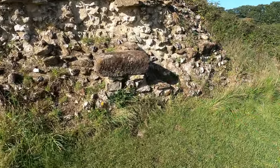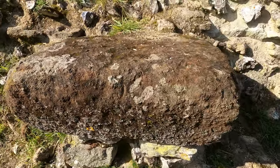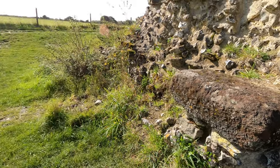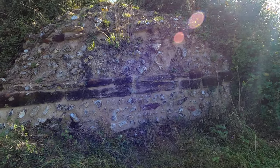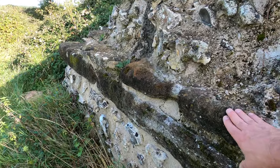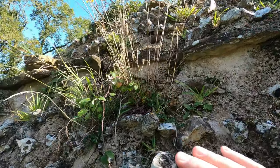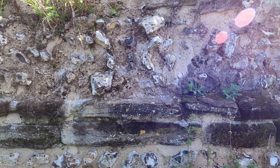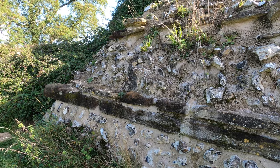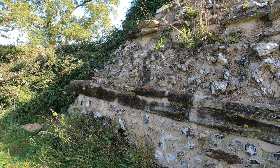Over here on the west side of the North Gate, we've got this huge great piece of limestone. So what does that represent? Well, let's look over here on the east side, and we have a whole course of them. I have absolutely no idea as to the reasoning, because for the rest of the wall we have these smaller and thinner pieces of limestone. But there's clearly a whole course of them, and I can only assume that they were put there because it was a gatehouse, it wanted to look more grand, more impressive.